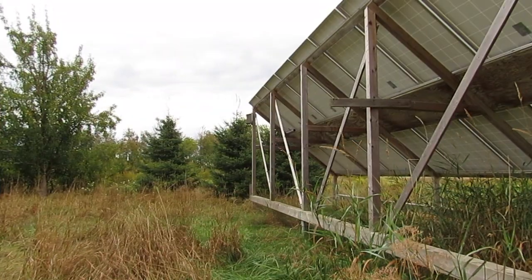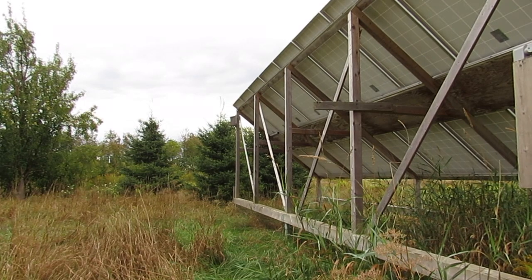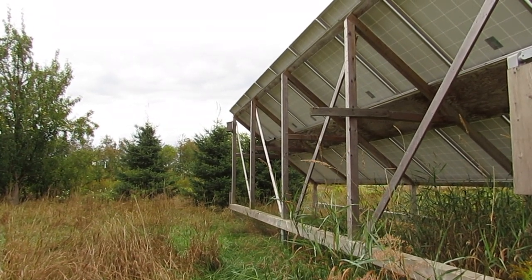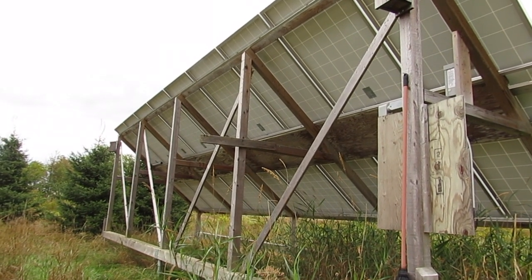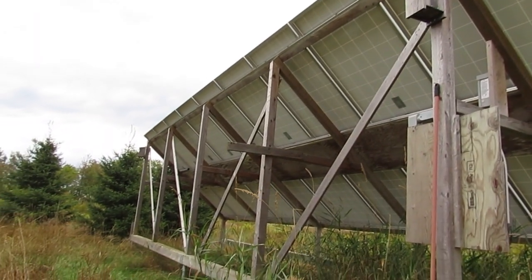Okay. So earlier we talked about the wooden ground structure. We had to get this built as opposed to the roof structure, which is less expensive. And in this case we've got two birdhouses, and I'm happy to say I had a family of tree swallows in the birdhouses, so it's serving other purposes for wildlife.